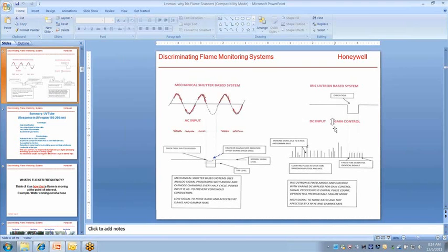We can compensate for that if necessary, which I've never used before, but you can by simply increasing the gain a little bit to compensate for aging of the tube. So the tubes will last for a very long time. The other thing that may not be very apparent is the tube itself is so small. It's about 3/4 of an inch long by about 3/8 of an inch in diameter. So it's not a very big tube like those used in FireEye and Honeywell equipment.